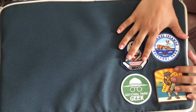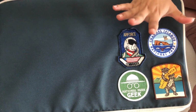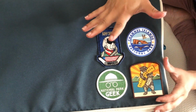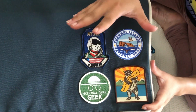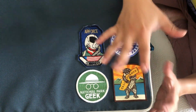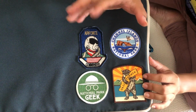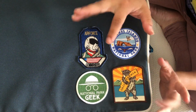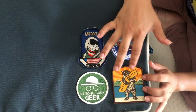Okay, so I finished ironing on all the patches, or gluing on the patches, and this is what the top looks like now. It's super cute and I love how it turned out. So just a little bit about the patches that I have on my craft cart in case you're interested in knowing where I got them from. I've picked them up from all sorts of places, mostly state parks, national parks, but I have one or two that are from just random stores.